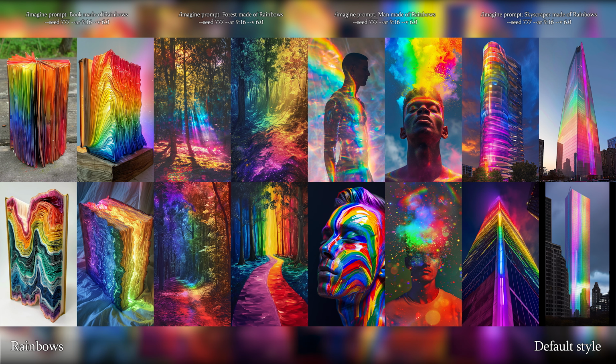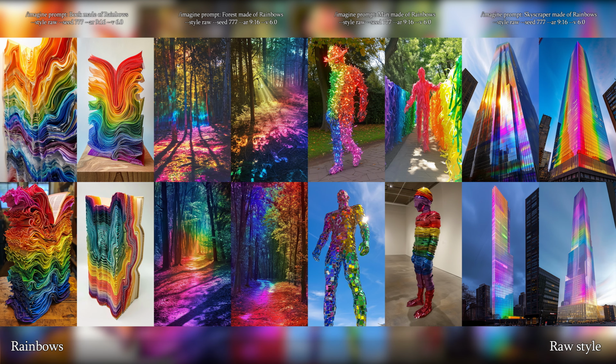Rainbows. I know I have had this one or something similar in my videos recently, but I just wanted to try this one out. It is really resulting in colorful stuff as one would expect. Other than that, I don't know if this brings that much uniqueness to the images. The books look kind of nice, but I guess it is just something that is really difficult to portray as a material.